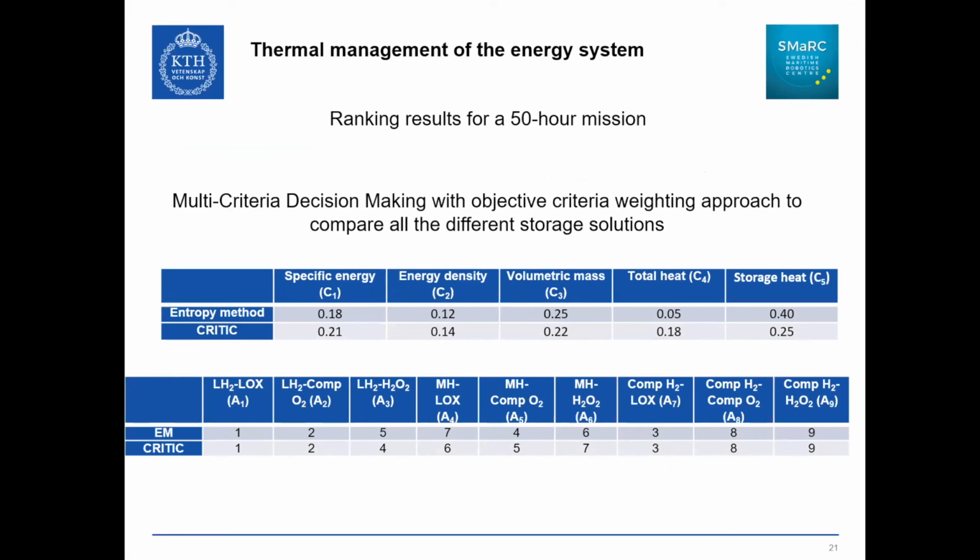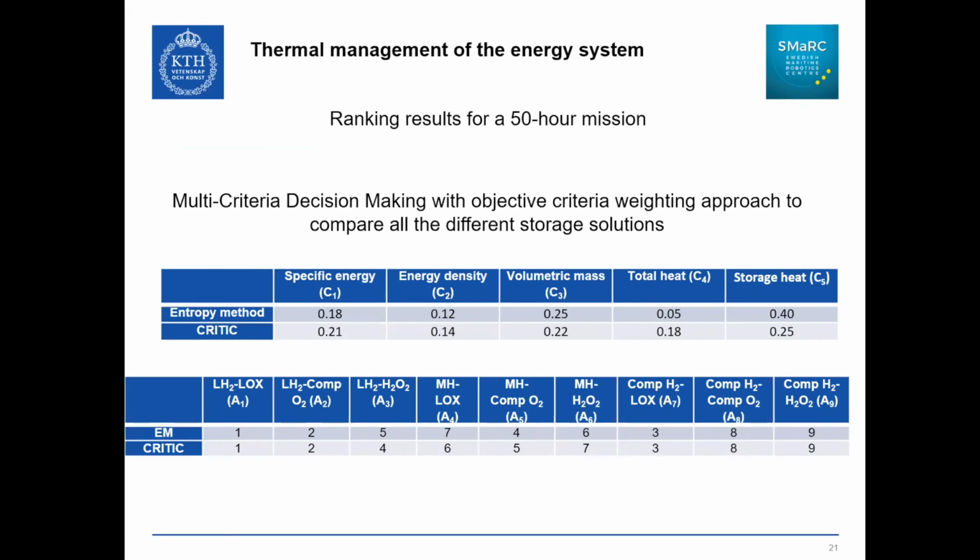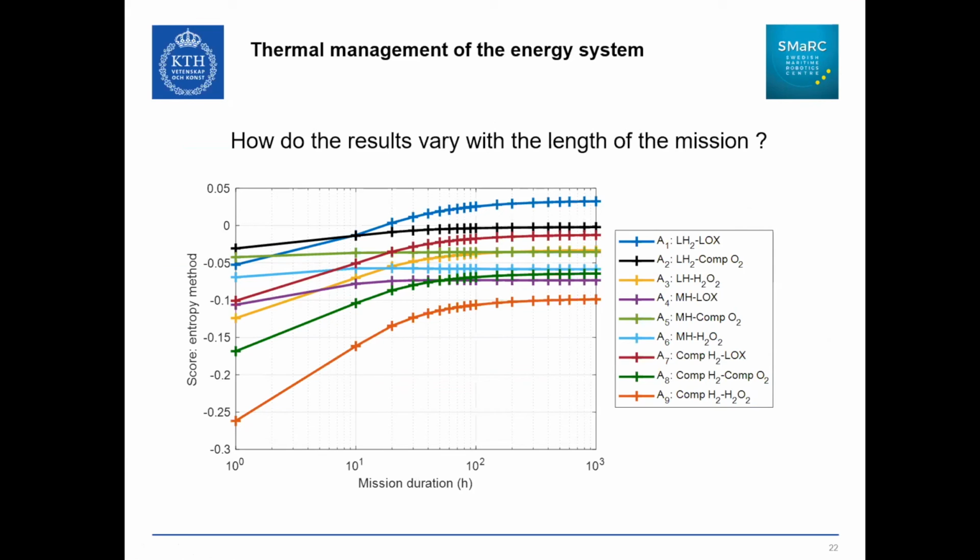And we could see that the three best ranked combinations are either liquid hydrogen with liquid oxygen, or liquid hydrogen with compressed oxygen, or liquid oxygen with compressed oxygen. So there is a high trend for liquid storage systems. And we extended the analysis to see what happens when the mission becomes longer, because we did this analysis for 50-hour missions, but we wanted to see what happens for missions from 1 hour to 1,000 hours. We can see that the ranking varies, but it reaches a plateau when the mission gets longer than 100 hours, and the ranking always remains the same. So even for long missions, there is a great interest in liquid storage systems.